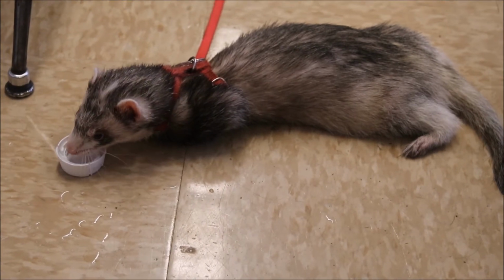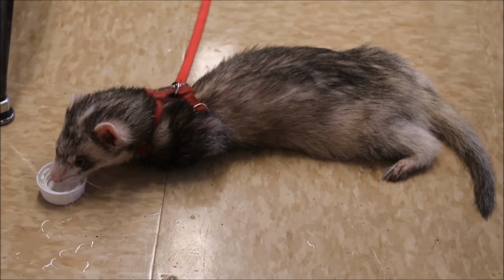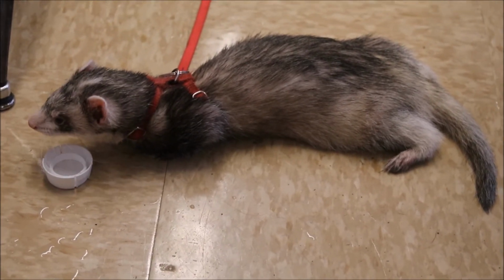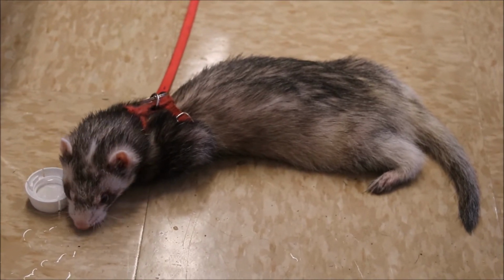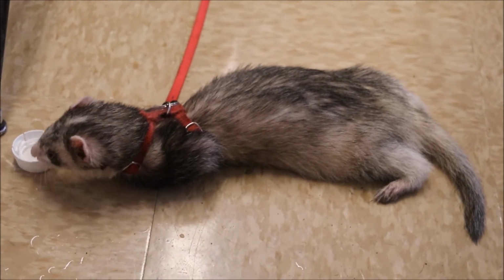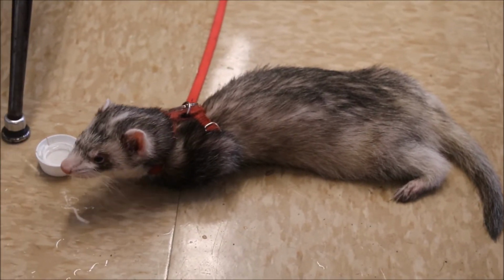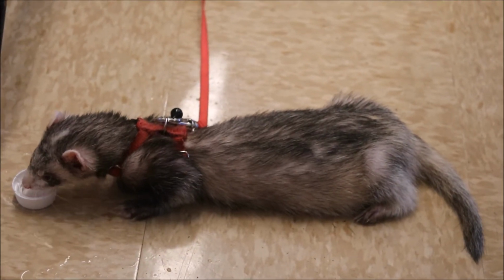Pretty boy. Now, how old is he again? 3.5. And they live about 7 to 10 years. 7 to 10. Yeah. And how much does he weigh? Anywhere between 1 to 2 pounds. Okay, and then he's vaccinated for rabies and canine distemper. And you thought the rabies was ferret rabies? I can't remember. I think it was the canine distemper one.